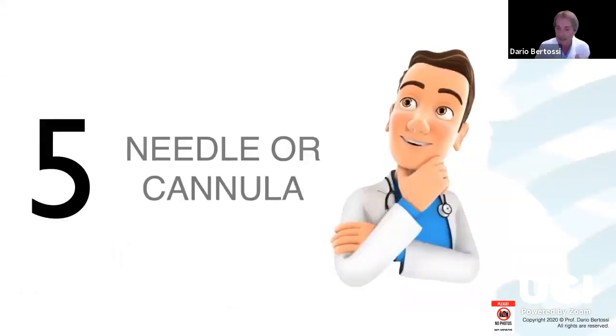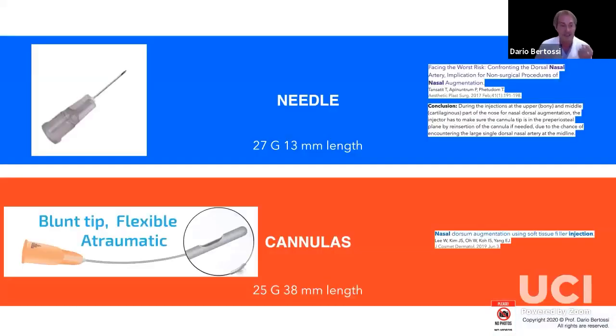Can we use needle or cannula? It's a good discussion, but making it simple, normally I always use the needle, and we will discuss that, but I use the cannula when we have big voids, which means that if I have an Asian patient or a black patient, sometimes the nose is so flat and we need to inject about 1 ml of filler, so it is not necessary to make multiple holes all the way.